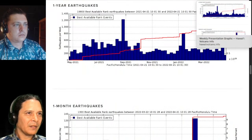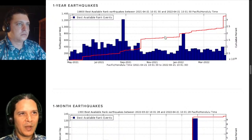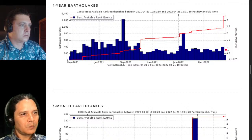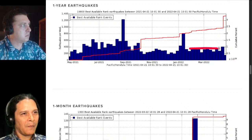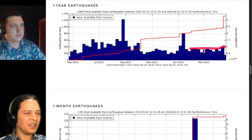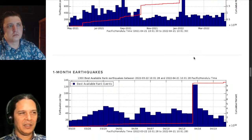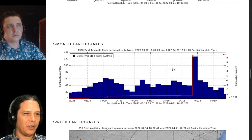All right, let's finish up with the earthquakes. Here is earthquakes over the last year in the Kilauea area. And you can see still pretty low. Maybe a slight little bump here, but this is because this 1 year earthquakes does catch the Pahala area as well. And we'll have to discuss that as we look at the 1 month earthquakes here.